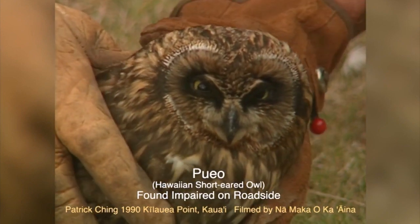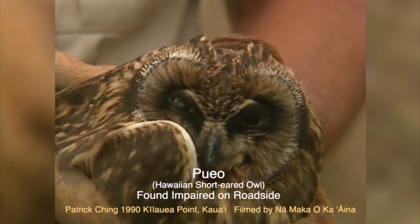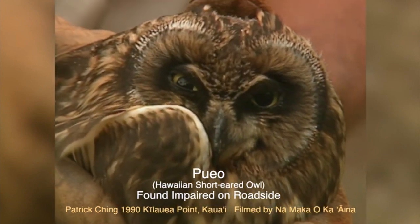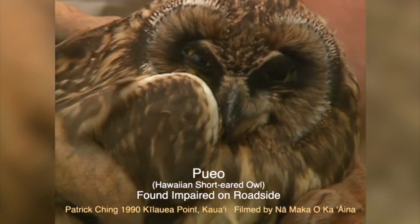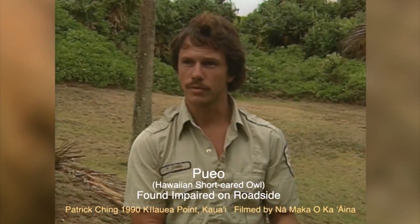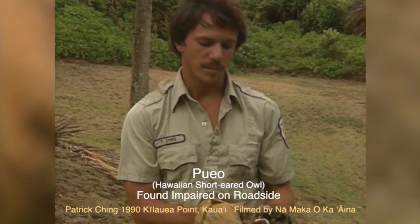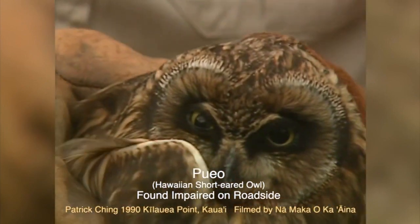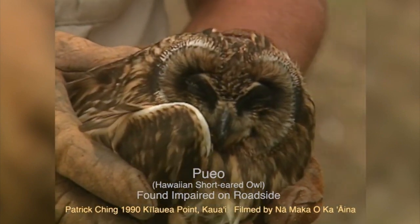The Pueo, the one we have here, and the introduced barn owl are both being hit with some kind of a disease or a parasite or something that we really haven't figured out. But whatever it is, it seems to affect their vision and their ability to hunt. So you see a lot more owls hanging around the roadsides looking for mice on the road, and as a consequence, a lot more owls are being hit by cars. This is a fairly recent occurrence. I'd say within the past 5 years we've been noticing a lot more owls becoming sick and dead.